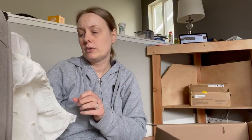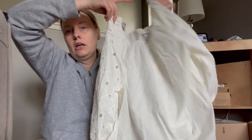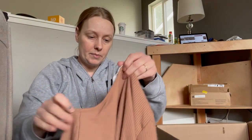This is a New Day, so Target. New tags though, size small. So I'm not sure what I'll do with that yet. I definitely have enough new tag stuff to do a reseller box. Maybe I'll do that. Oh, I'm gonna see if my daughter wants this.